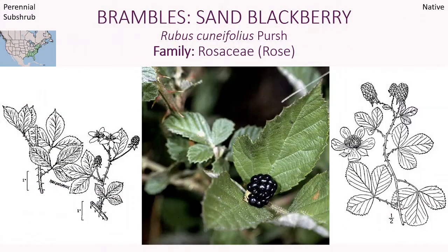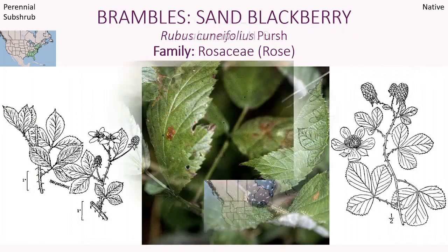This is known as a sand blackberry, so you're going to find this along the coastal areas, where it's going to thrive because it likes a sandier soil than you're going to find with the Allegheny blackberry. You can look at the illustration here for the way that the thorns and stuff go. You have more rounded leaves on here. They have more strawberry-looking leaves in some fashions as well. Again, strawberries are in the rose family as well, so not surprising there.